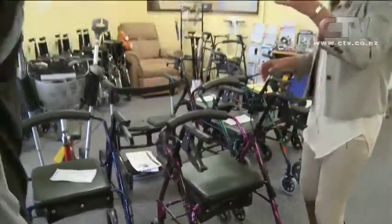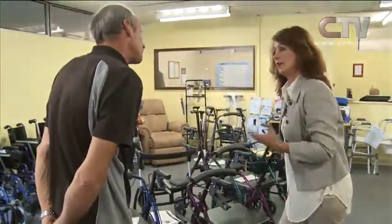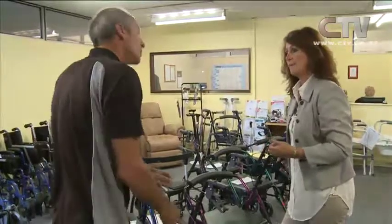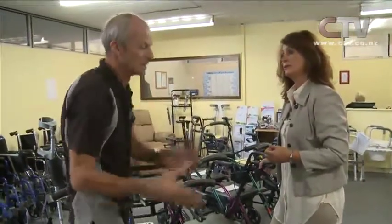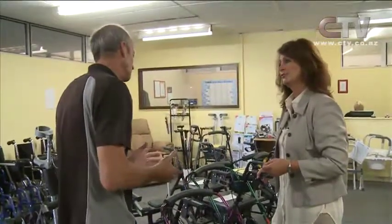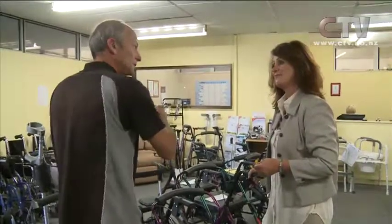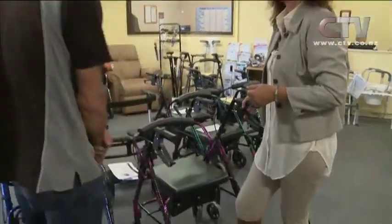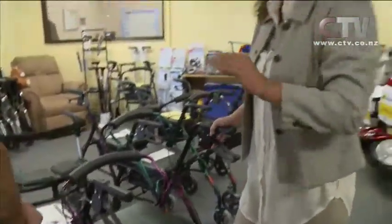Now, if somebody wants to try one of these, is the only option to come in here to Shakespeare Road, Mike? No, we go out on site a lot. A lot of people don't want to catch a bus or a taxi, and it's hard on them. We don't have a problem at all with going out, taking different colours, different sizes, setting them up to the right height. It's just part of the service. And loads of after-hours service as well, all here at Wheelchair Services Shakespeare Road.